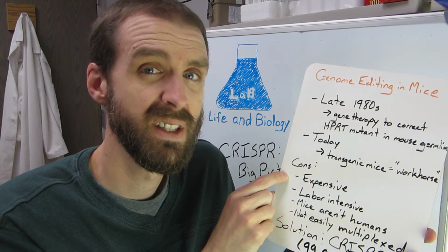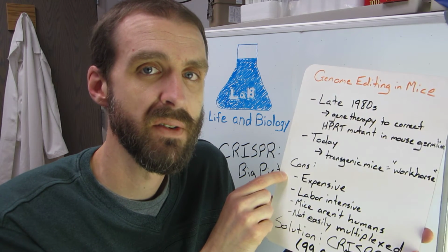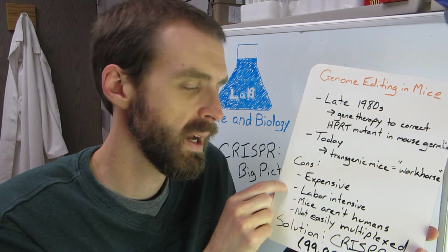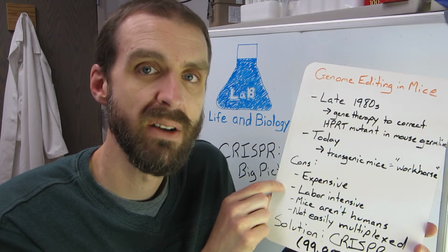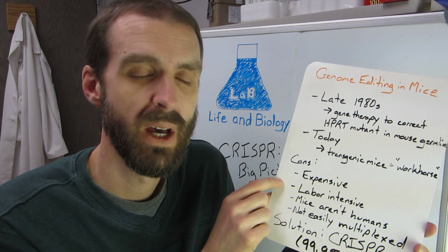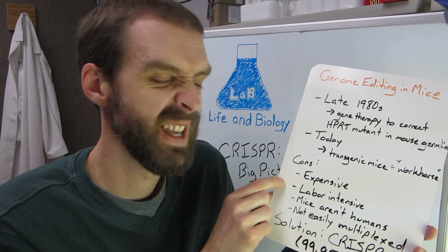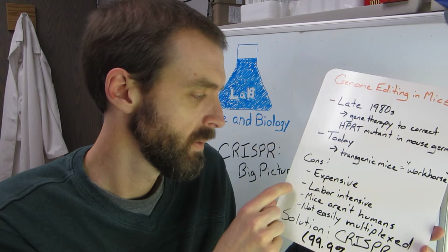One is it's expensive. I often heard the number $100,000 thrown around when you talk about making a new mutation in mice. It's labor intensive. There's a lot of DNA constructs to make. Then once you did have your constructs and you did get it into a mouse germline, once you have your mouse, then you have to do all sorts of what they call back crossing, so there's like 10 to 12 to 15 rounds of breeding that you have to do, and not only is that labor intensive, but it takes a long time to do 15 generations of mice.